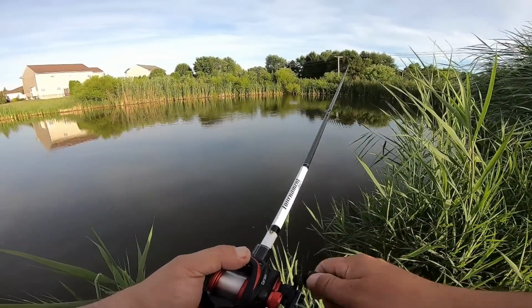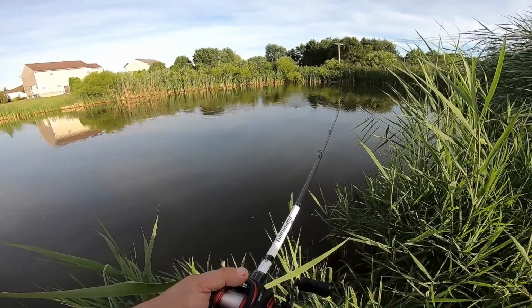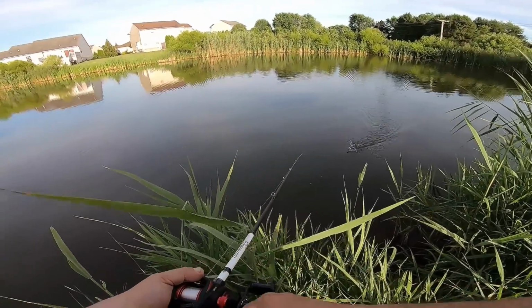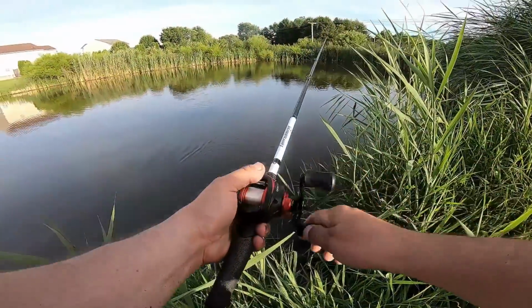Of course, we're going to try to keep it out of the weeds like we did the last time, where we couldn't stay out of the reeds and the cattails and sawgrass when we were fishing with the buzzbait. But again, you know, you've got to take those risks every once in a while.